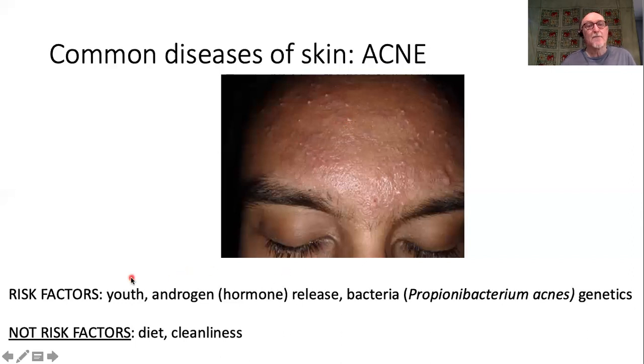The risk factors for acne are youth and hormones, both testosterone and estrogen. So this is particularly associated with puberty, when a lot of these hormones are released. And then definitely there are certain bacteria which are specifically associated with acne. One of them is Propionibacterium acnes, which is commonly isolated from these pustules. There are some other bacteria which may also be involved. And then the last thing is that genetics is very strongly involved. This tends to run in families, which share a propensity for acne.